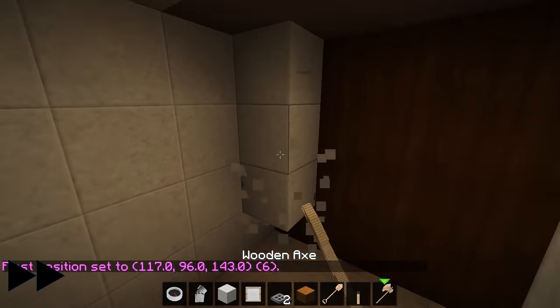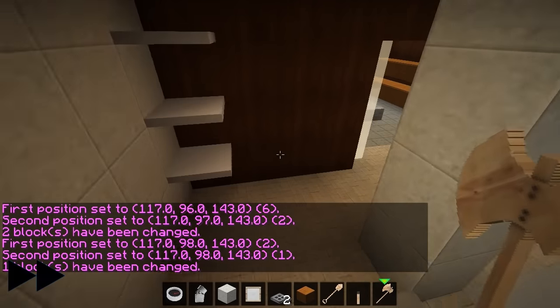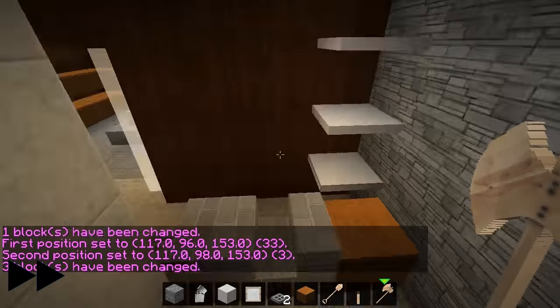1, 2, 3. I'm going to put some corner shelves in here for towels and whatnot. Slash set 78. 78, please. There we go. Little towels can go there. I'm going to do the same in this corner. And boom shakaloom. Sauna is finished.